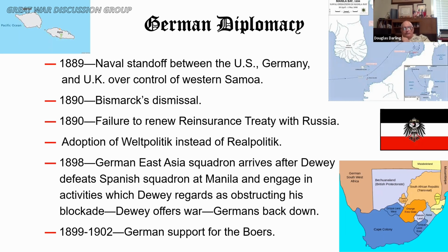Meantime, the Kaiser had fired Bismarck and decided he wanted to take on world politics and make Germany a force throughout the world. Things were not going well in that regard. You can see a list of some of the problems associated with the Kaiser running things. East Asia Squadron arrives in Manila after Dewey had beat up on the Spanish squadron and tries to throw its weight around. Dewey says, I just wiped out one squadron, I've got no problem taking care of you guys as well.